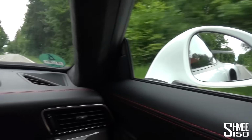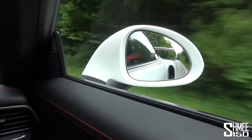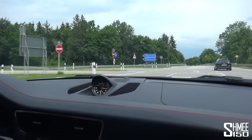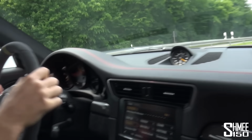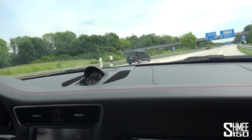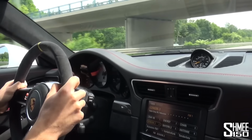Oh, I start to get a little bit of sound out of this. It's like a melody playing through the gearbox. Nice, the downshifts as we head onto the Autobahn then, in a moment, where we can really let this car rev up. Goodness me!